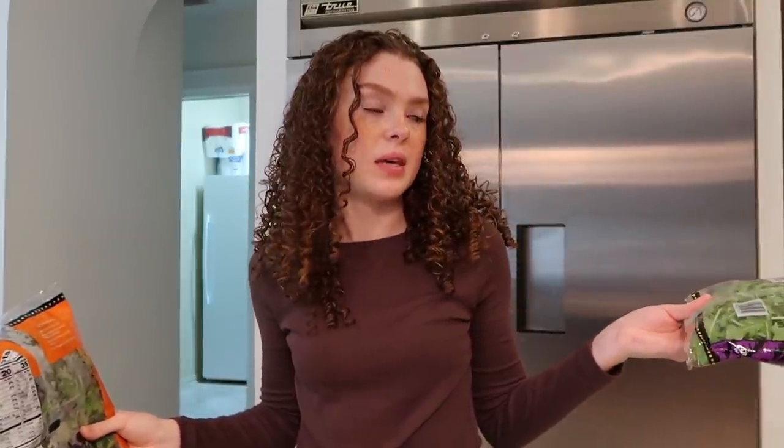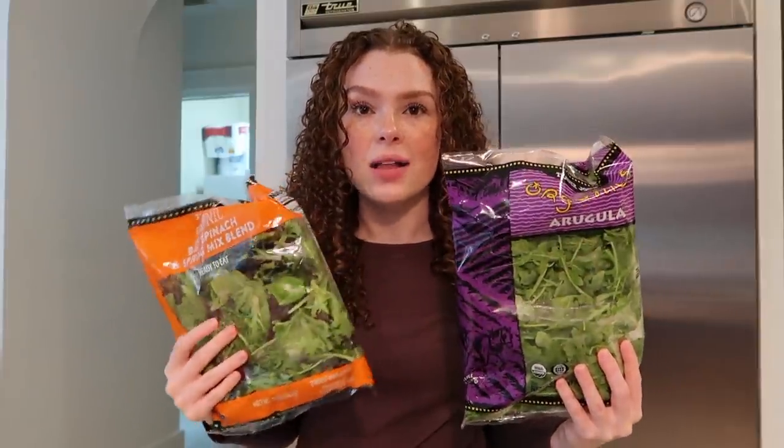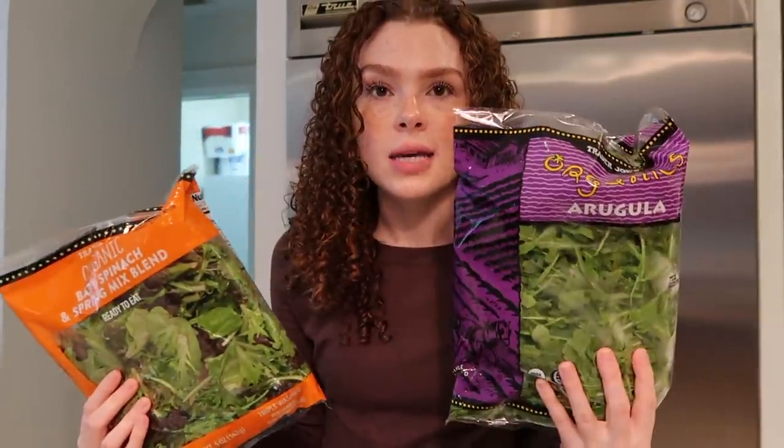a salad. We had salmon and potatoes for dinner last night with some vegetable soup, so I'm heating up the salmon and potatoes for leftovers, and then I'm gonna make a salad. So I picked up a spring mix from Trader Joe's yesterday and some arugula.